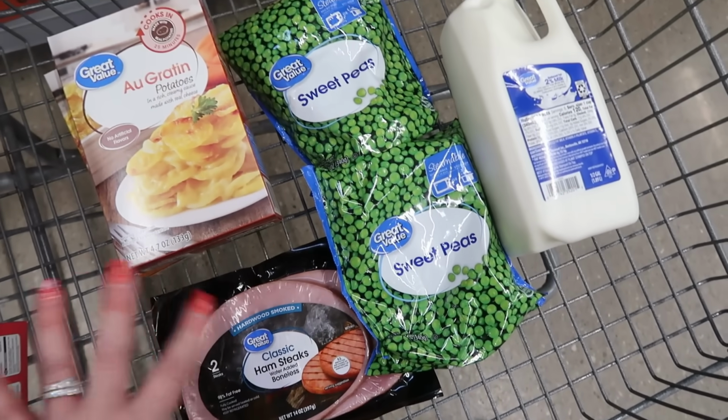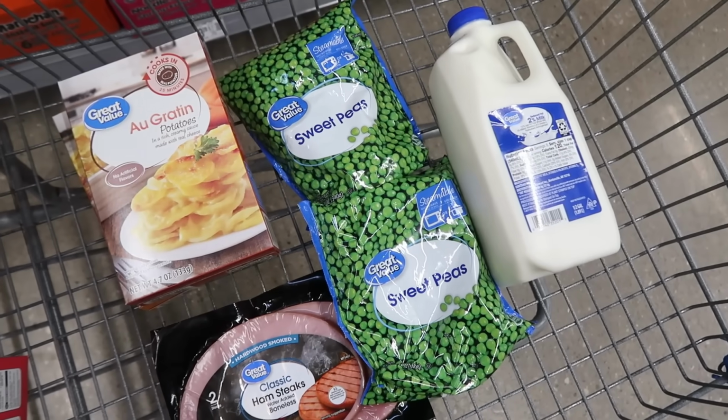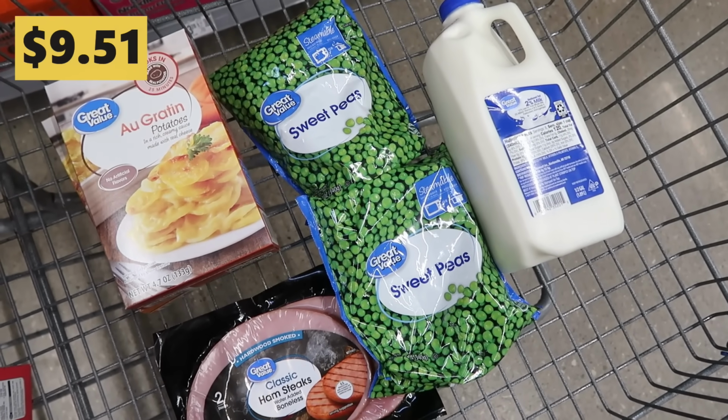Add in the ham, you have a super hearty dinner. So we've got our potatoes, ham steaks, milk, 2 bags a piece. Total for this one is $9.51.